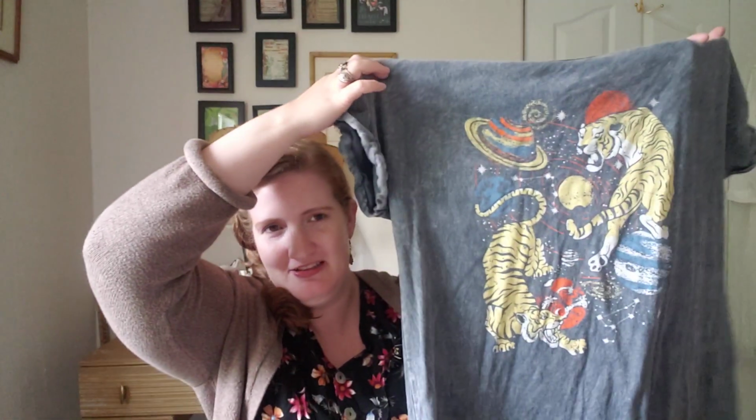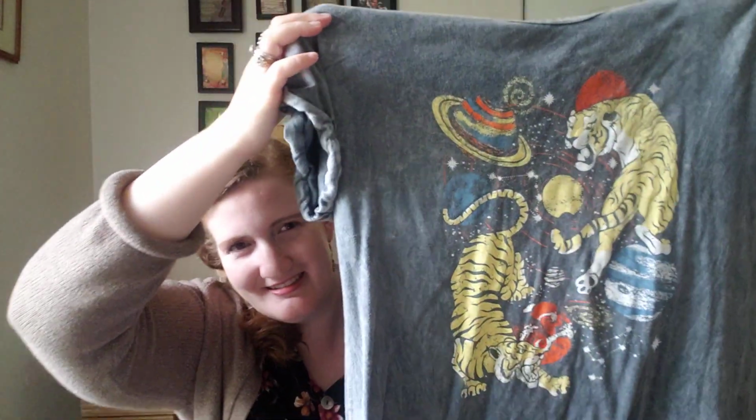I found this t-shirt. I just really liked the graphic design. It's randomly tigers in space. It's by the brand Caution to the Wind. I didn't do much research. I think they might possibly be an Urban Outfitters brand. I'm not sure, but I'm pretty sure that's where this was originally purchased.